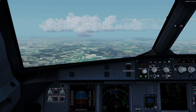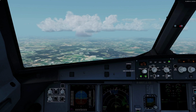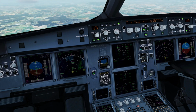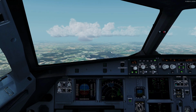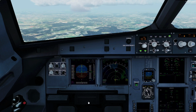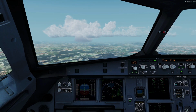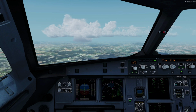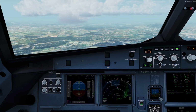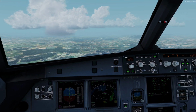Flaps 1. Speed checked. Flaps 1. Okay, flaps 1 means in the air only slats are extended, not the flaps. Cabin crew take seats for landing. Now the aircraft will reach S speed, and the S speed is the speed that we can fly if we have slats extended.